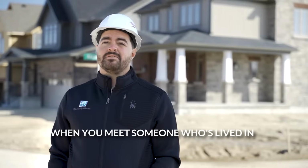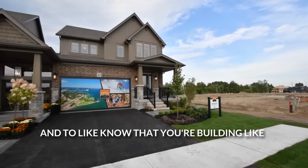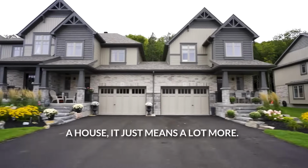When you meet someone who's lived in a Devonleigh home, they're always so happy with it, and to know that you're building a home for someone and not just a house, it just means a lot more.